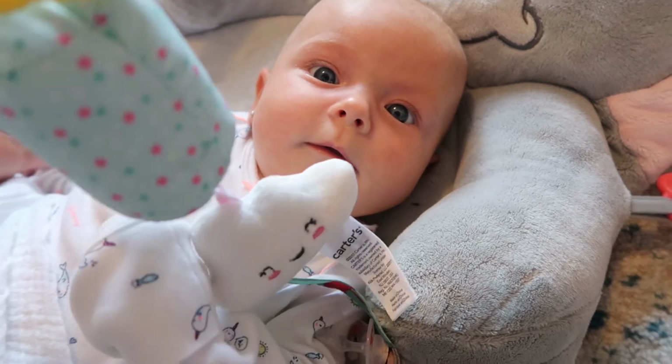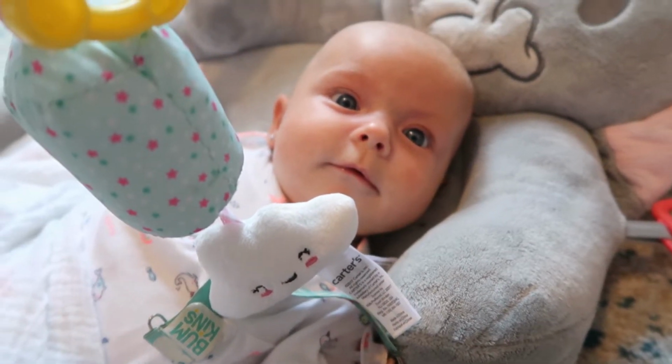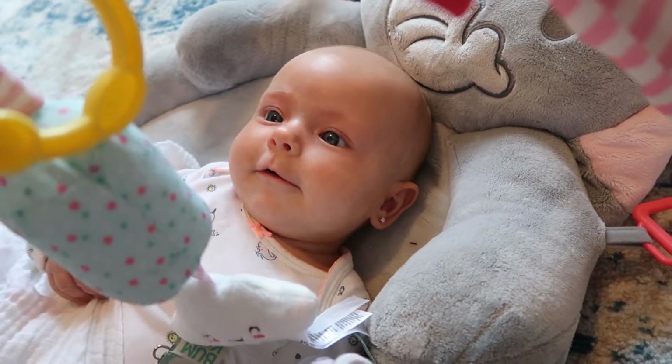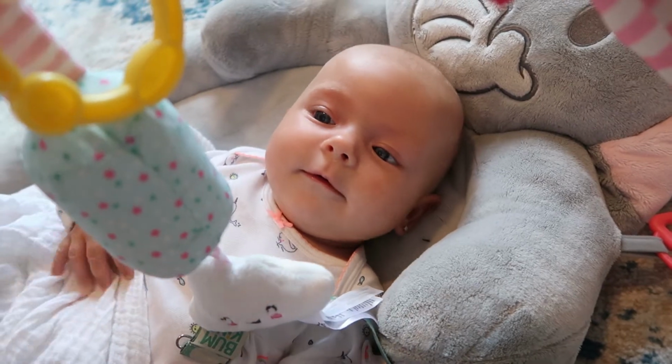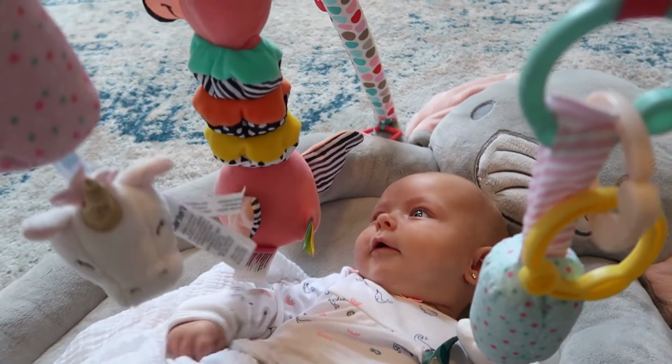And she is absolutely loving her playmat right now. I put that in my newborn favorites because it was a great thing for a newborn, but it's even better now that she's nearing 3 months old because she gets to play with it and pull out the toys and bat at it and really interact with it.